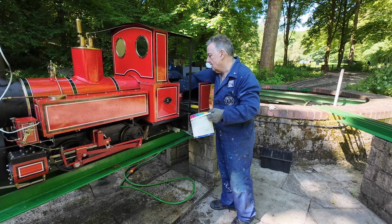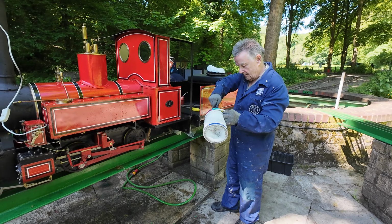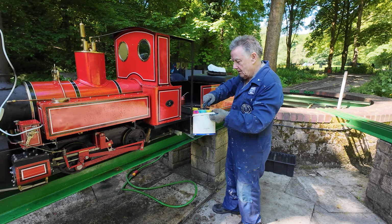Well, I'm just now preparing my engine for the day's running. It's a beautiful day. I don't think we could have picked a better day. I'm just about to get some charcoal into the firebox or some bits of wood to get steam up. The blower's on the top of the chimney, ready to be connected.